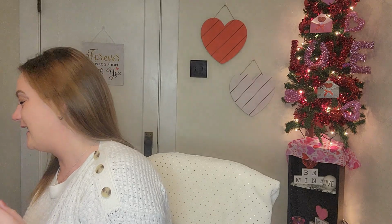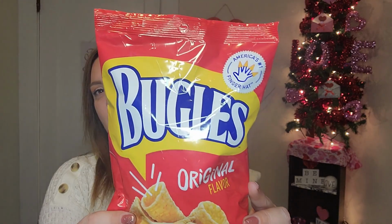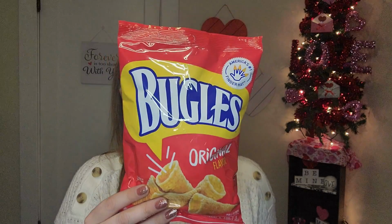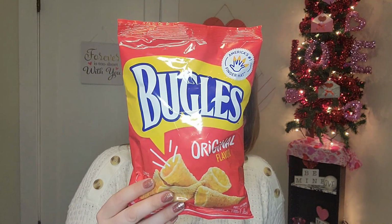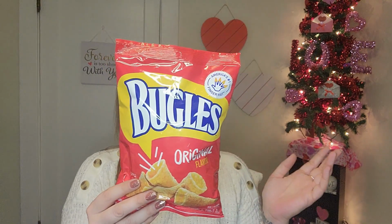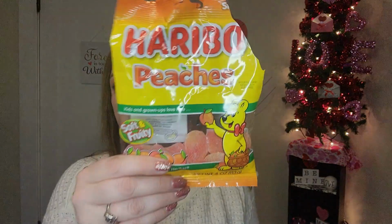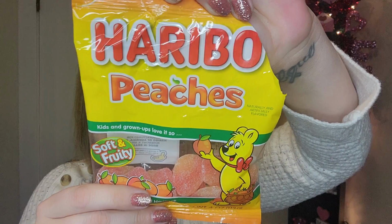Of course I had to get some snacks. So I went with the Bugles, the original flavor. It is a 3.7-ounce bag. You guys know that I love them. I don't eat them often, honestly, but there's times I'm just walking around and I'll go check out the snack section or whatever, and I see them and I'm like, yeah, I have to have them. So got the bag of Bugles. And of course, and you'll see I already opened them, but we have the peaches that I love.